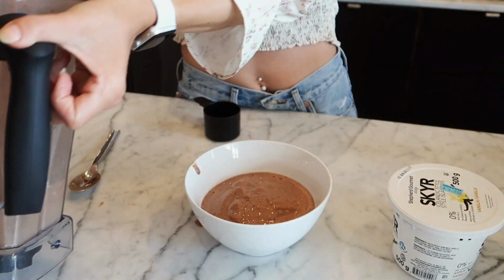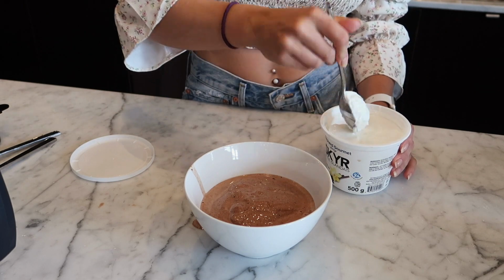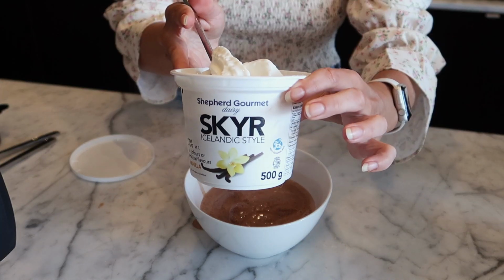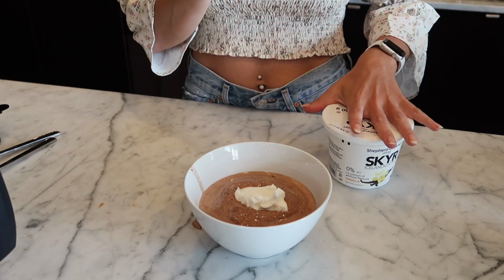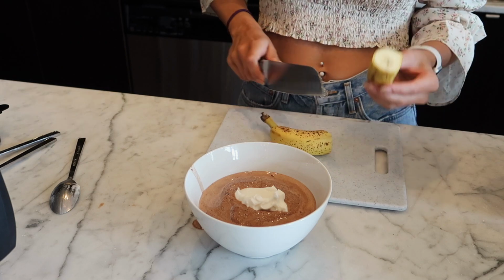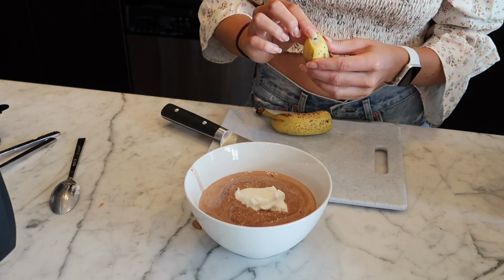It actually kind of makes it like a dessert. So yummy. I'm gonna go in and add a tablespoon of this really thick vanilla yogurt. This is just this brand here. I think I showed you guys. And I'm gonna add a, definitely very sweet. You guys can do plain yogurt if you like. As for toppings, I'm gonna do half a banana because I feel like the toppings kind of make it, you know?